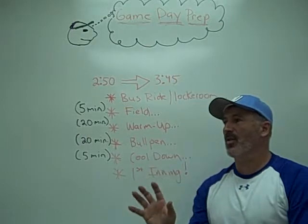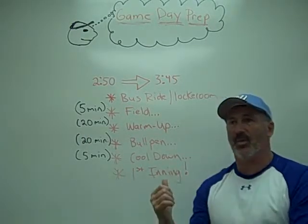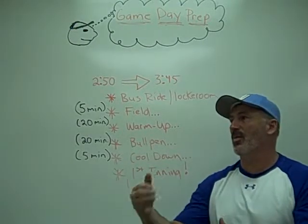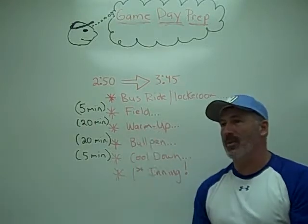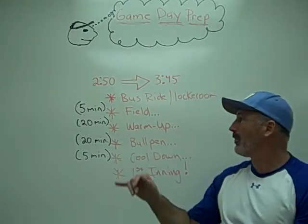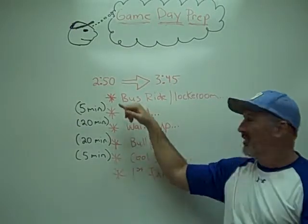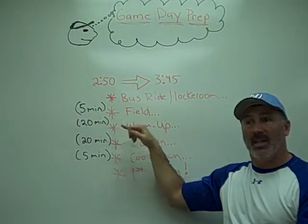Make sure that you and your catcher are on the same page. Make sure that your catcher understands the routine so he can help you. Make sure that the catcher has an extra ball in case you throw the ball away, or it gets muddy, or it goes over a fence. Don't waste time. When you're going through all this, it's not a time to be lollygagging. Okay? It's time to get it going.